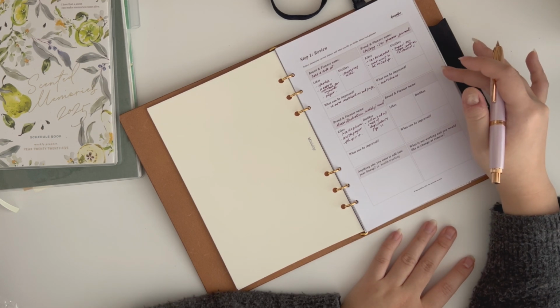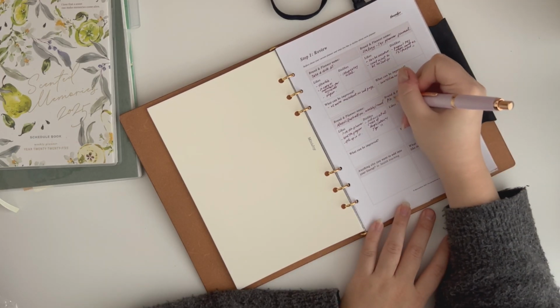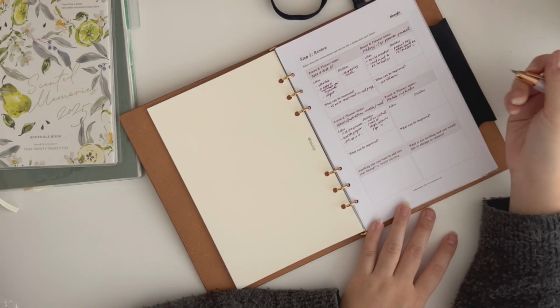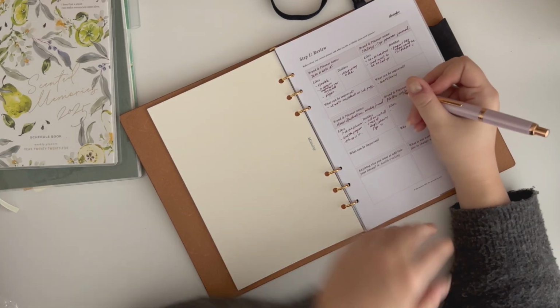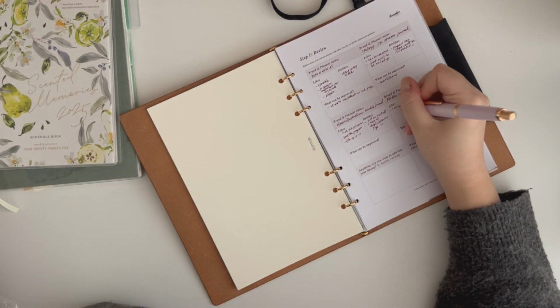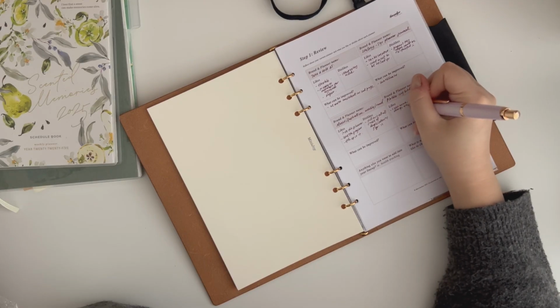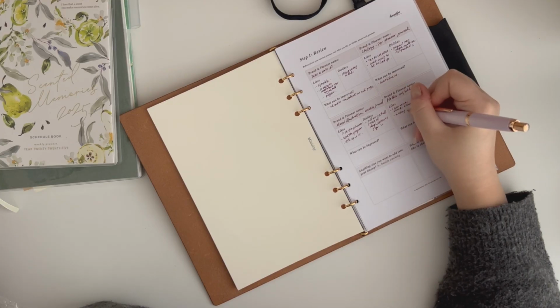And should I write a ring binder? What do I like about it? I can move things around. Making my own inserts has been very fun.